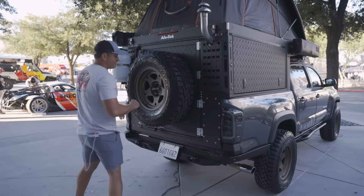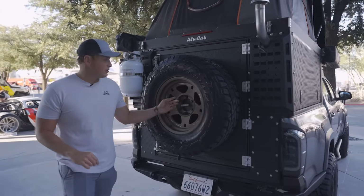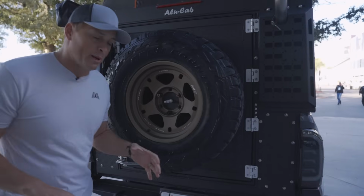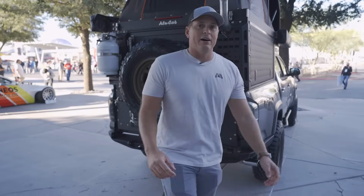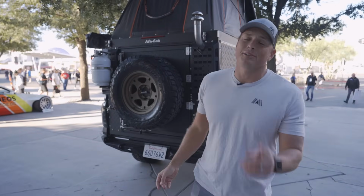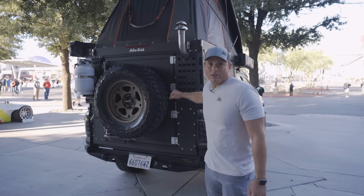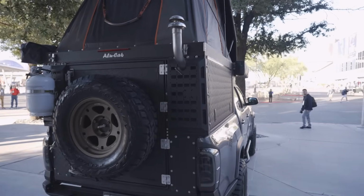These wheels are pretty rad too. These are the Raised forged wheels in bronze. When you have a forged wheel versus cast aluminum, it's a lot stronger and allows you to have that peace of mind whenever you're on the trail to freaking send it. This thing is rad. Alucab, we want to put one of those on one of our rigs in the future.